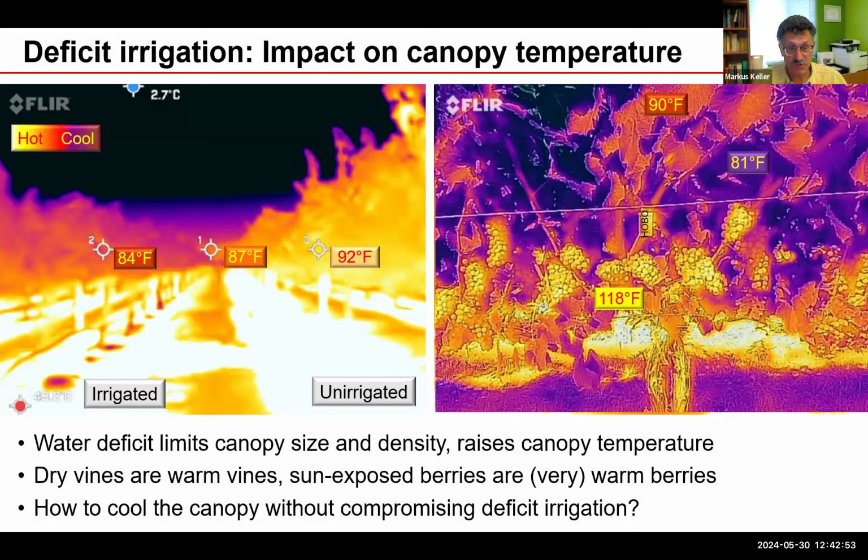The fruit zone temperature increases even more when these clusters are exposed to sunlight. They tend to heat up by about 25 degrees Fahrenheit above the ambient temperature. So sun-exposed berries are warm berries. And that is one of the main reasons that the effect of water deficit that we often talk about is really, I think, mostly an effect of temperature. By decreasing water supply, you're increasing not just the berry temperature, but also the canopy temperature, and that affects what happens in the leaves as well as in the fruit.